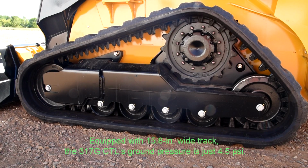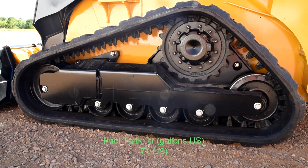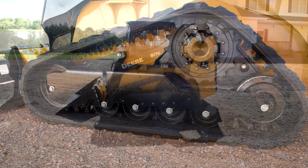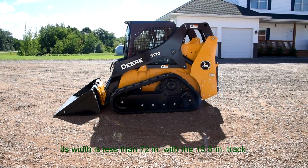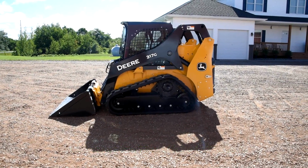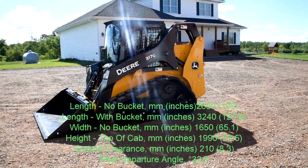The tracks, there's just nothing better. There's just no way around it. They don't get stuck. Now, granted, I understand if you're plowing snow on pavement, you're not going to want to wear out tracks. But when it comes to farm use, there's nothing better. These things float. These are the 15.8-inch tracks, and they do awesome. With the width being less than 72 inches, I can't complain about this machine. That narrowness just really helps this little beast get around. And the fact that it picks up over 5,000 pounds, it's got power, it's low center of gravity, but still got great ground clearance. It's just awesome.